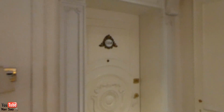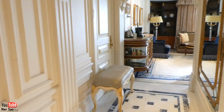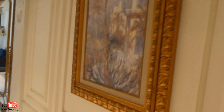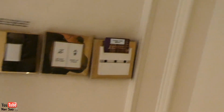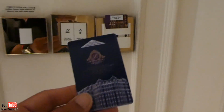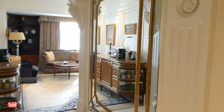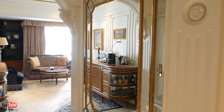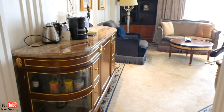So here's my suite, 1214. Let me give you a tour around the suite. As you walk in, this is your entrance. You've got some nice paintings on the wall here. They've actually got an energy card already in there. Normally you have to put your room card in there and take it out when you leave. It saves energy, but they already provide you with that, because it's really good to leave the air conditioning on because it's super hot. A lovely big mirror, and a nice little stool, I guess, for when you want to put your shoes on.